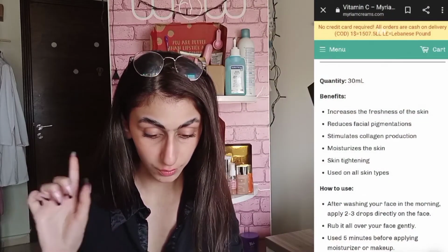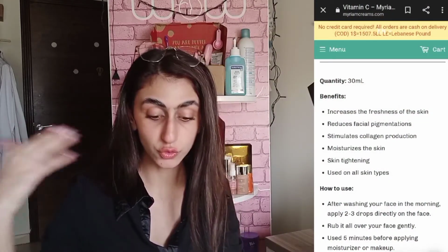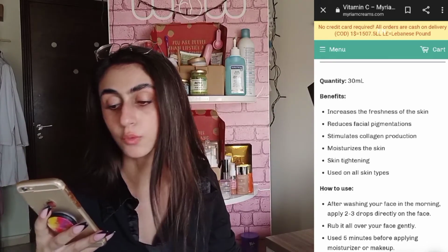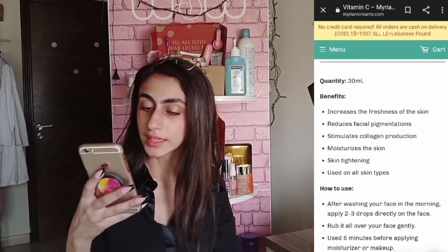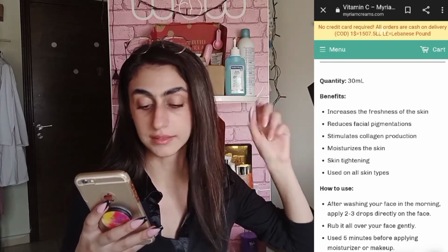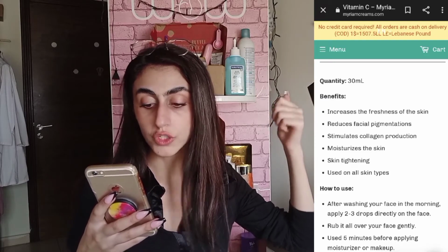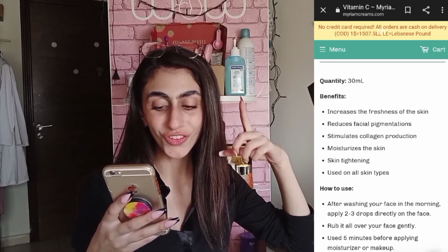It increases the freshness of the skin, it reduces facial pigmentation, it stimulates collagen production, it moisturizes the skin, it's skin tightening. You can use it on all skin types. How to use it: you wash your face in the morning, you apply 2 to 3 drops directly on the face.